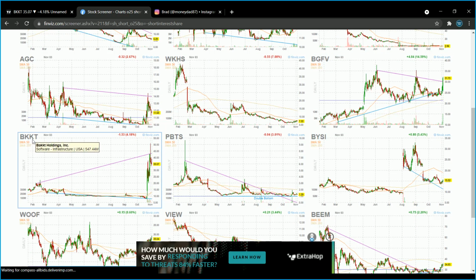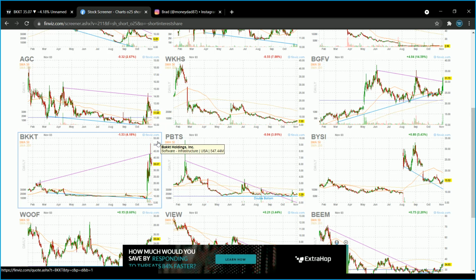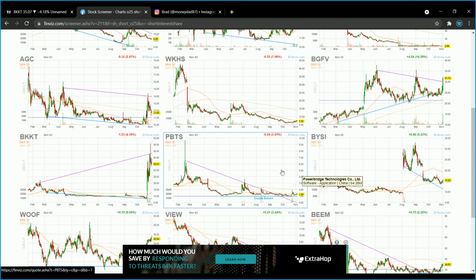BKKT, this is the one I showed you at the beginning of the video that just went parabolic from $8 all the way up to $50 within a week or so, and the short interest is still extremely high on this one, so there's still potential for even higher numbers, much higher. So that would be on my list, and that's how I would do this, guys. I would just keep going down this list.